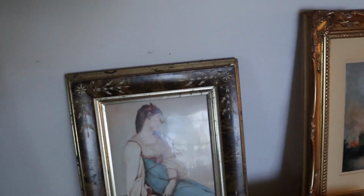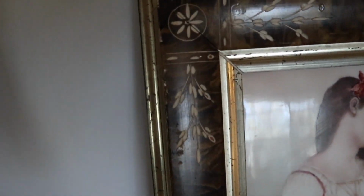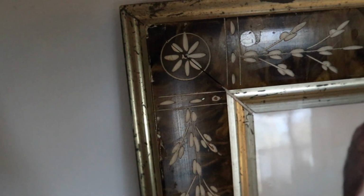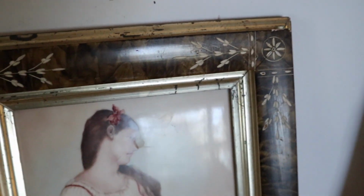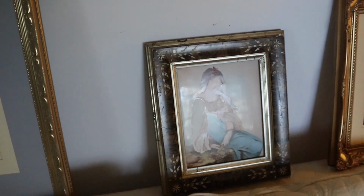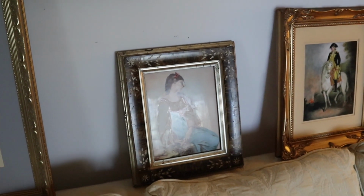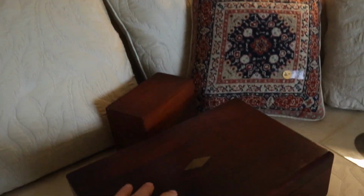And then this has a wonderful old Victorian frame. Look at the detail in this with the light carving into the faux finish. That is a painted finish to look like wood. That was very popular to do in the 1850s and 60s especially because they didn't have access necessarily to exotic wood from around the world, so they would paint something to look like it.